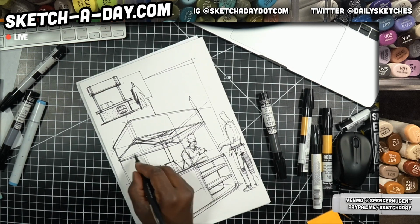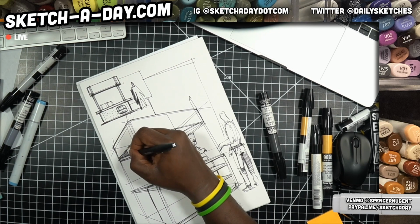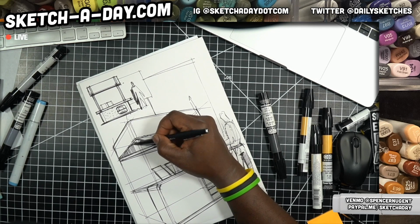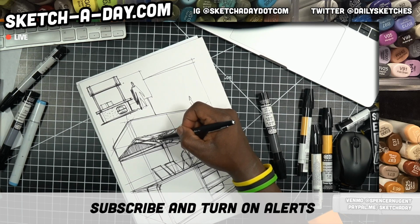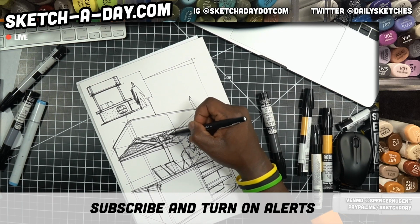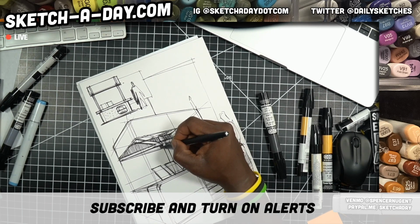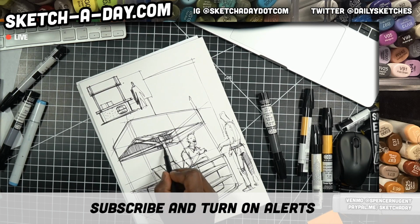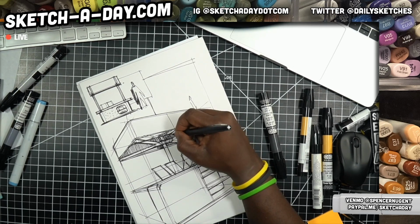These Papermate pens are just juicy today. I think it was on the Sunday show, I was really struggling with these pens, so I'm happy that they are working today. I'm not up here struggling. I think I chucked like 8 pens, but I also ordered some new pens, so I'm excited to get those. Fresh pens are always awesome.